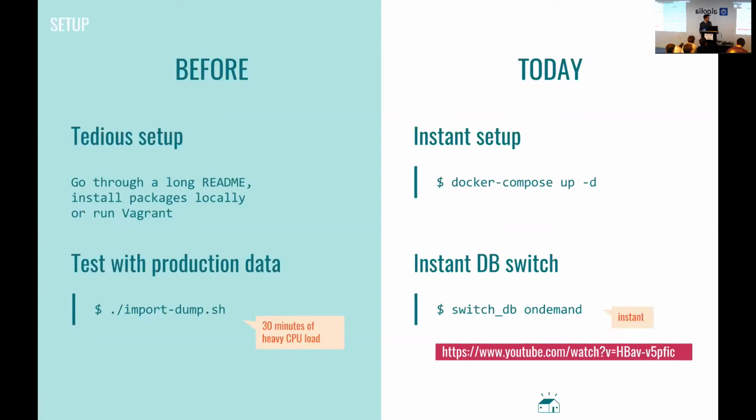Today we have moved every project to Docker Compose. So we have a YAML file for every project and we just run docker-compose up and you're done. So that's a great improvement. And we have a nice tool that we developed ourselves, which helps us switch the database to a remote dump. We just run this command, switch DB on demand, and then we have a fresh dump available with production data. And it's instant. You don't have to wait.